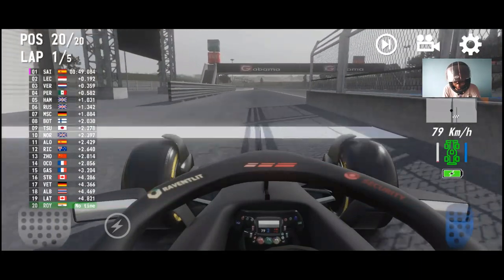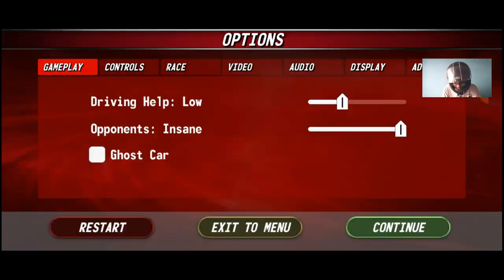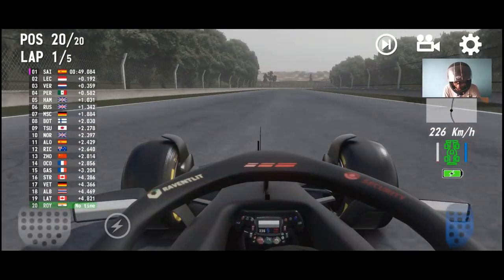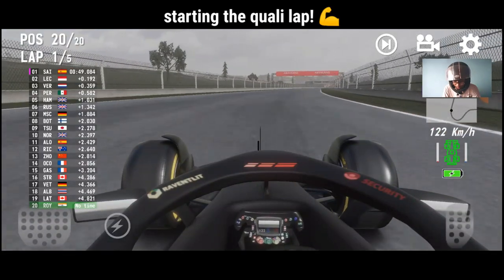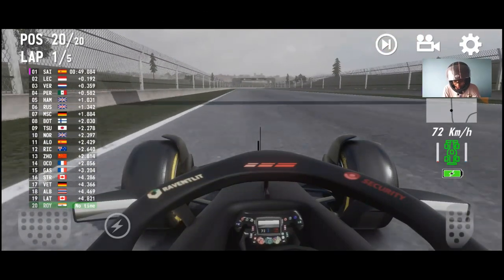So this is the out lap. So we will properly warm up the tires and recharge the battery. And you can see difficulty is insane if you don't believe. So I'll meet you at the beginning of our flying lap. So we are starting our quali lap. The flyer one. 3, 2, 1, go!